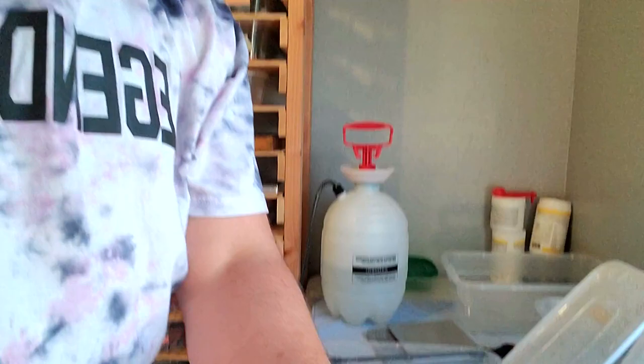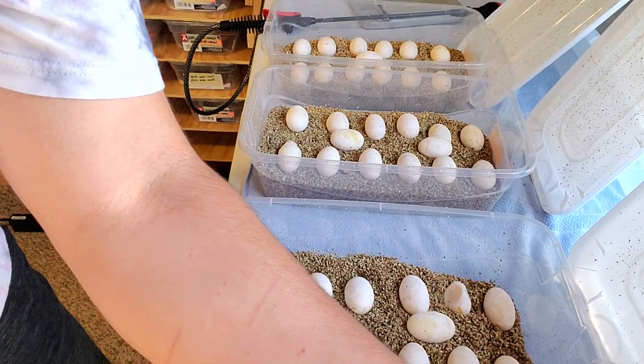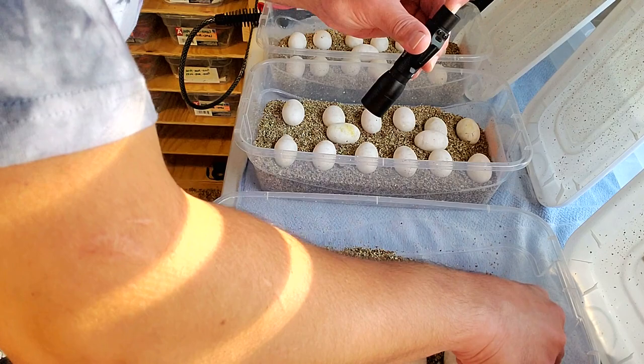All right, guys, so some really exciting stuff. We are going to check to see if there are embryos in here, and I'll kind of show you the process that I go through with this. Now remember, an embryo is what allows the egg to grow up into a baby. It's the start of the baby.